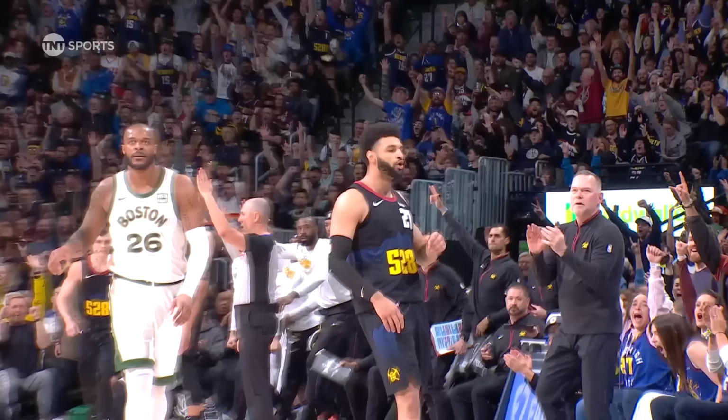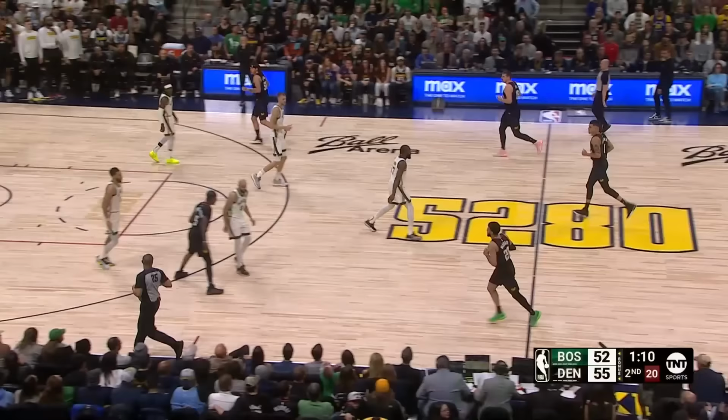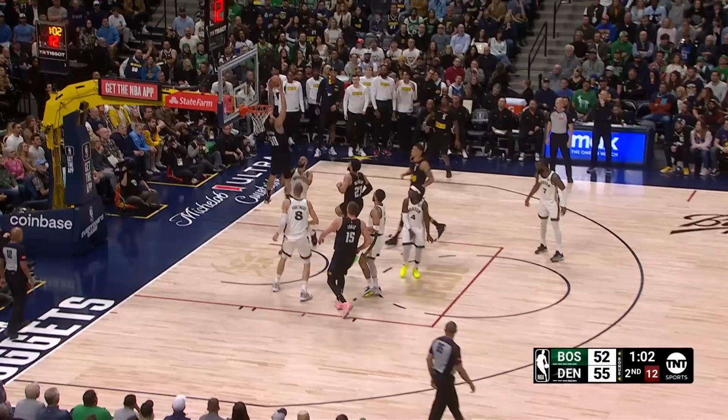Stranger to moments like this. Did he call this, Brian, off the glass? What a great first quarter here. Right what we expected. These two teams going toe-to-toe. 15 in the quarter now for Brown. He's got 22 for the game on 9 of 16 shooting. And he's doing all his damage around the basket.